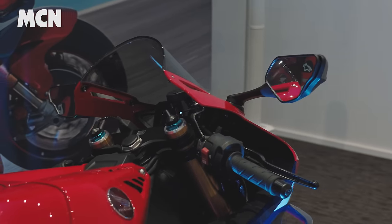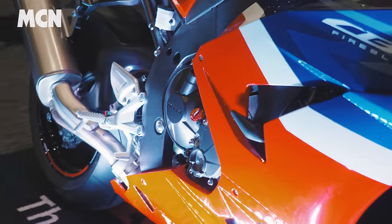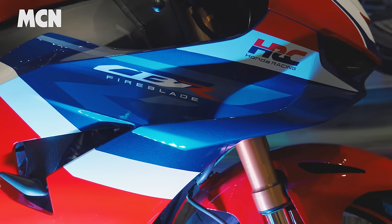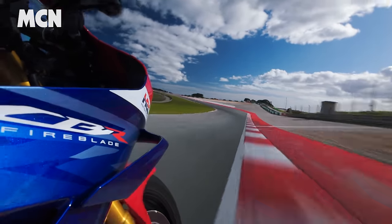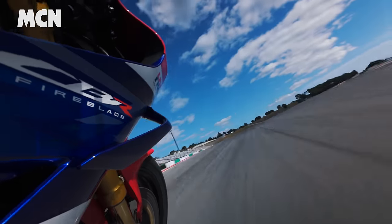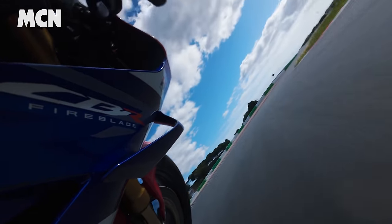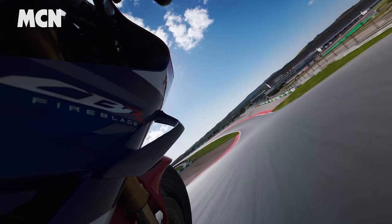Styling is basically the same, but the midsection of the fairing has got new wings. The wings are further forward. They say there's 10% less yaw movement, which in reality means just less effort to get it from side to side. The belly pan's extended back to smooth the airflow over the rear tire. The fuel tank's reshaped just to help the rider grab on a little bit easier, and it's actually 0.4 of a litre bigger, so it's 16.5 litres now.